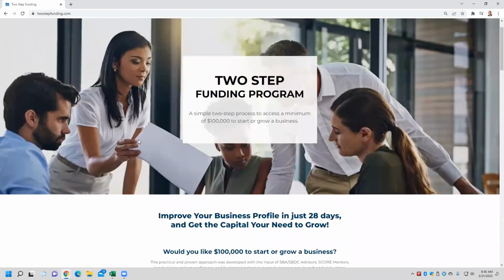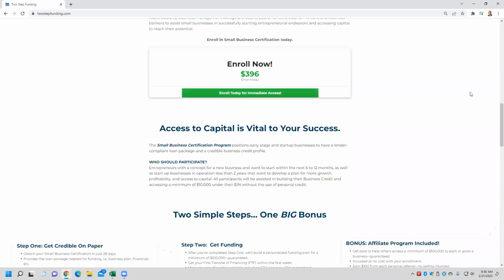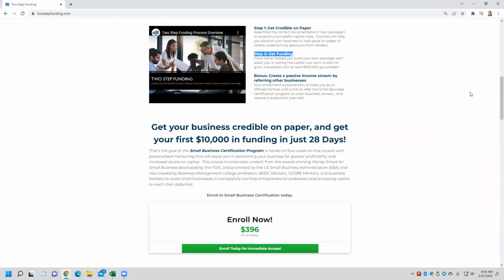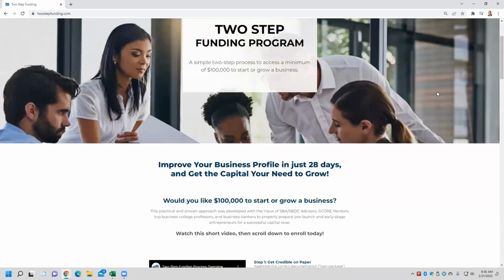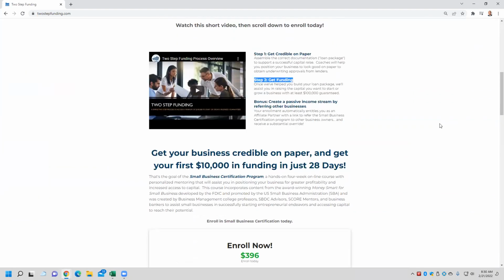To be an affiliate, simply go to twostepfunding.com. You sign up. You do not have to be a white label partner. You do not have to be an insurance agent. There's no cost to be an affiliate. There's no cost to have the landing page, but there is this holistic approach.